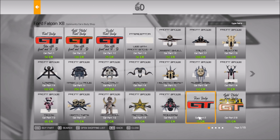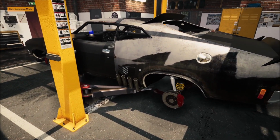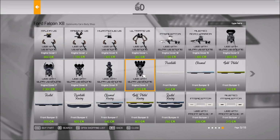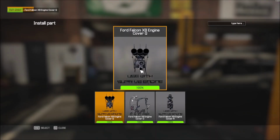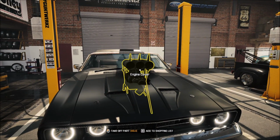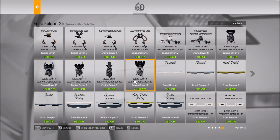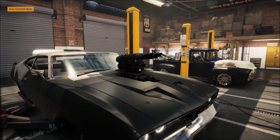Okay, so GT. We'll go with the badge. We're going to go with the badge here. Haha. So it's going to be kind of crazy. For the engine covers, what I want is I think I want that one. No, I don't want that one. Don't want either one of those. So let's go back into... Let's try that one. Or that one. That's kind of crazy, right? That's kind of crazy.